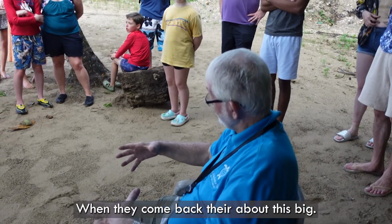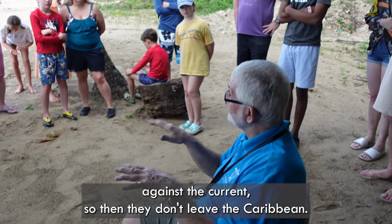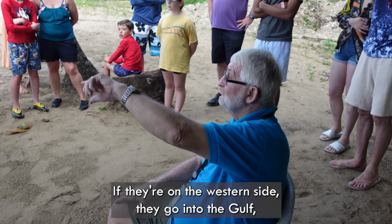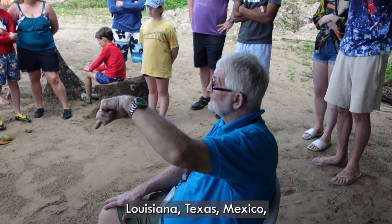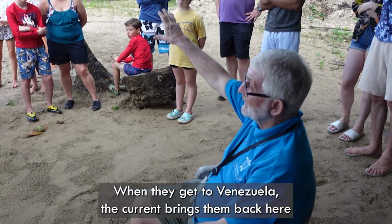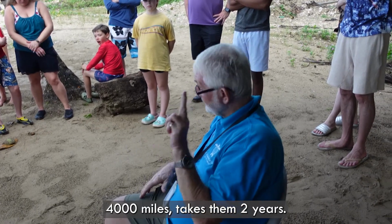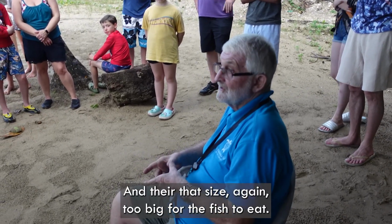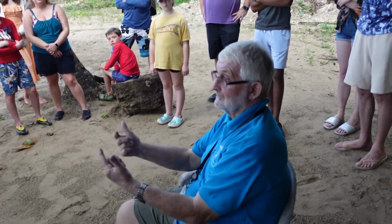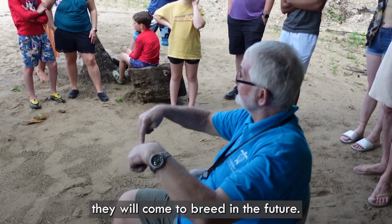When they come back, they're about this big. But they can swim against the current, so then they don't leave the Caribbean. If they're on the western side, they go into the Gulf, Louisiana, Texas, Mexico, back around the Yucatan, Central America. When they get to Venezuela, the current brings them back here. 4,000 miles, takes 2 years, and they're that sort of size. Again, too big for the fish to eat. So that's their cycle that they do, all right? But because they set their GPS, this is the only place they will come to breed in the future.